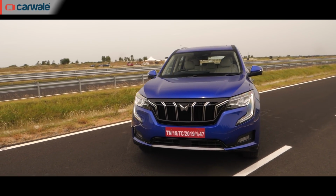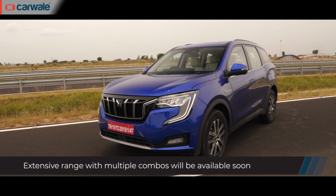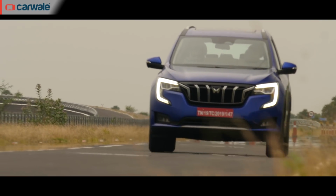As for configurations, you will get to choose between manual and automatic with 5 and 7 seater options, and lastly, there will also be an all-wheel drive version, so if you think about it, there is an XUV700 for every kind of buyer. And this extensive range of versions is only going to help increase this SUV's appeal among the masses.